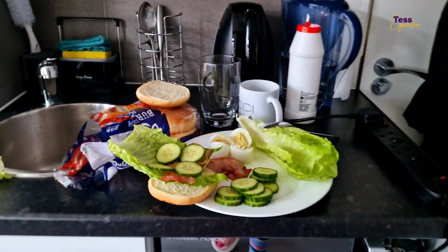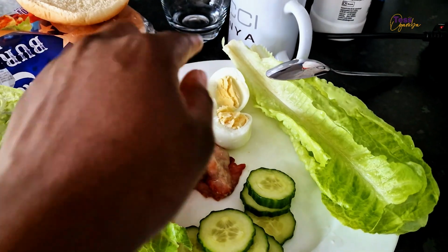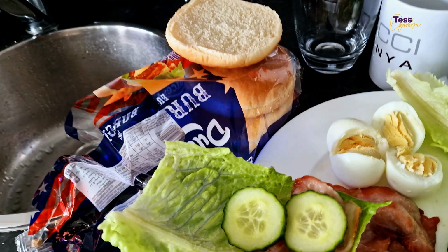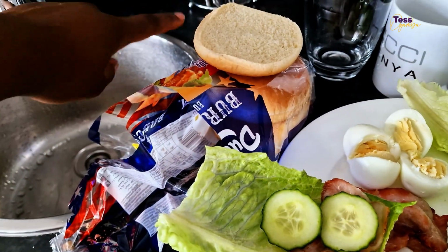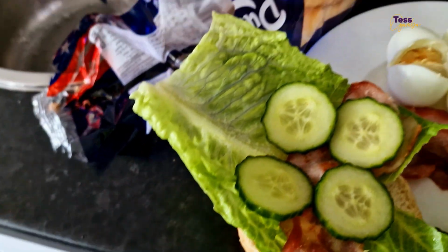So homegirl has cucumber, lettuce, eggs and bacon, and I just realized I do not have bread. I knew I didn't have bread. I just don't know why I was talking about making a sandwich. I guess I'm gonna make burgers instead because I have this burger bun. So here we go. Oh my god, homegirl got sidetracked.